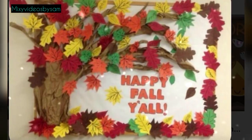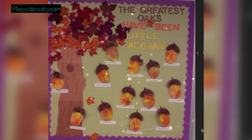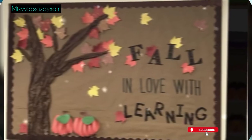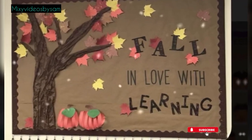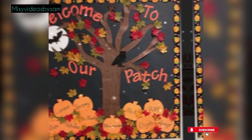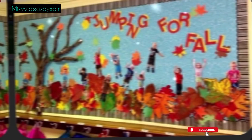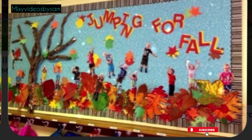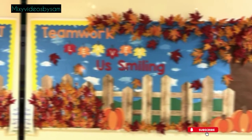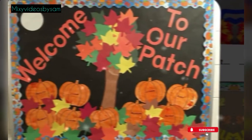for young children. Firstly, decorating with a fall theme provides a wonderful opportunity for sensory exploration. Preschoolers can engage their senses by touching and feeling different textures such as leaves, pine cones, and acorns. They can also explore the vibrant colors of fall through art activities like creating leaf rubbings or painting with autumn hues. This sensory rich environment enhances their sensory perception, fine motor skills, and overall sensory integration.